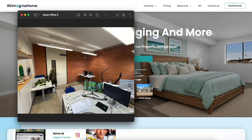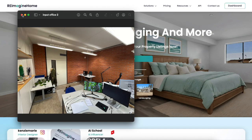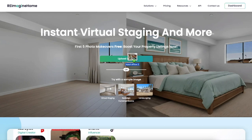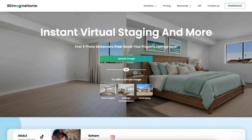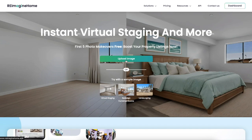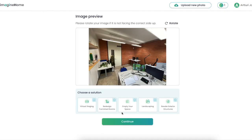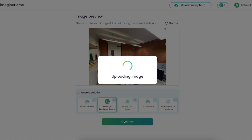So here it is, it's messy, doesn't really look that nice. It looks almost as if I'm in some kind of a jail cell or something like that, so we definitely need some redesigning. And right now what I'll do is I will drag and drop this image into this view. Okay, it didn't actually work. We have to click on here to upload it, and then I can drag and drop the image here. Then I need to choose a solution, so I will redesign furnished rooms, and then I'll click continue.